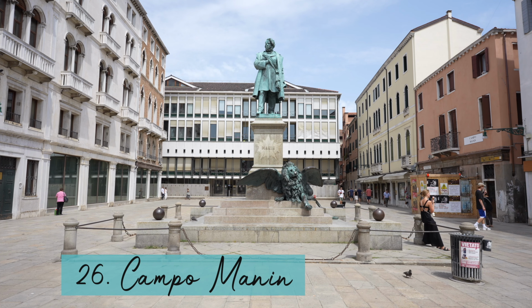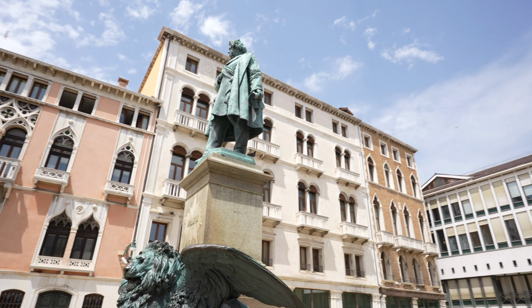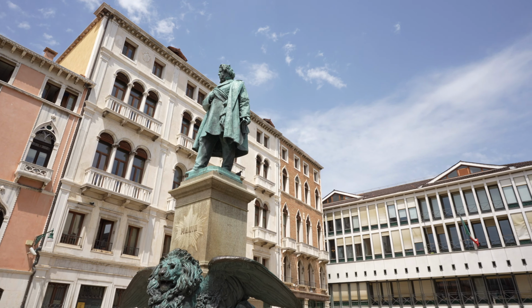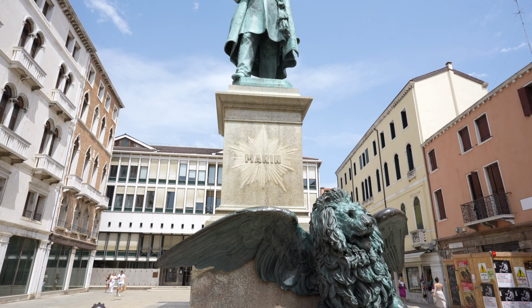Number 26 on our list is Campo Manin. It's named after Daniele Manin, who was a famous Italian patriot, revolutionary, and statesman. He was born in a nearby house, and a monument commemorating his achievements stands proudly in the middle of this square.